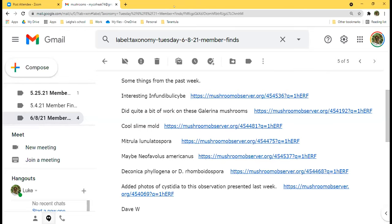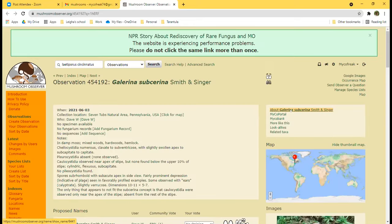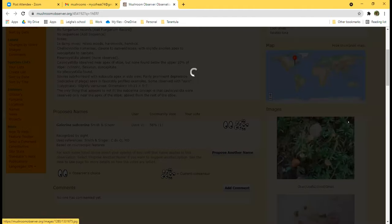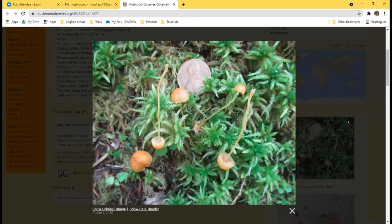I mean, it might turn out they're just good old Infundibulicybe squamulosa. At any rate, these little guys are a big challenge. These little moss-inhabiting spring species of Galerina, some of them come back in the fall. But these are hard to identify. So if you want to take on a challenge, try one of these. Last year, I don't know if Liz is here, Liz Broderick, but Liz did a pretty good job of identifying a Galerina. I think it's called Tibiicystis or something.